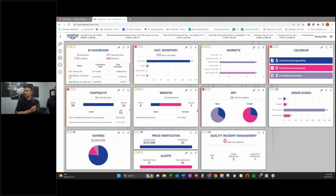Before we jump into how to schedule and create templates and do everything with the different reports, I want to give you a quick overview of InsideTrack, what it shows, and what we can do. Keep in mind the screen you're seeing here is all demo data. We just populated it with some different examples, but this dashboard is what we call our Daily Insights dashboard.